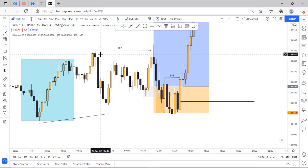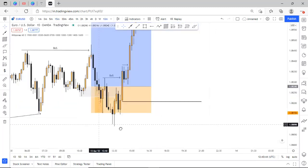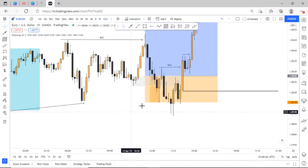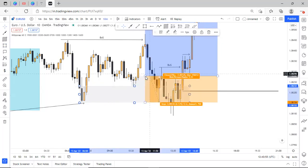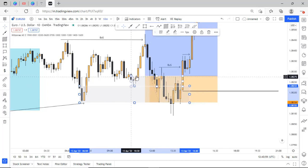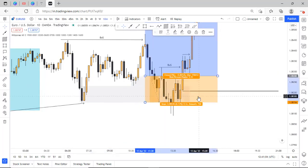And if you go to the 10 minutes time frame as well, on the 10 minutes time frame, we can see that this imbalance was filled up with this candle. But just to be safe, I decided to have my entry at this imbalance fill and my stop loss right there, which was still below the stop loss I would normally use.